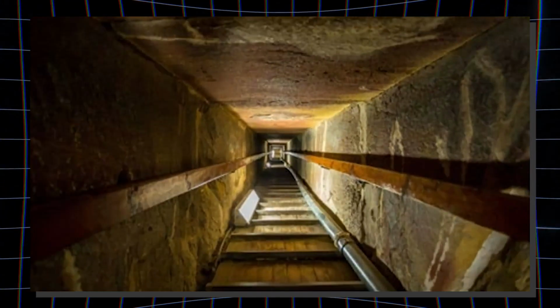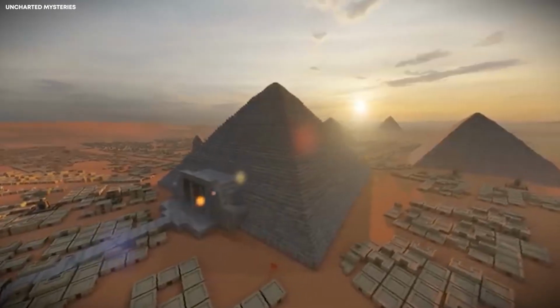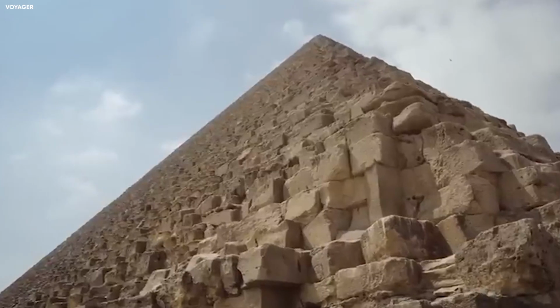The combination of radar scans, sound studies, and precise alignments points to a hidden design that lasted thousands of years. Every new discovery encourages people to look closer and rethink what might be buried under one of the world's most famous monuments. More evidence kept piling up, but that's exactly when something strange started happening. Access to the site became nearly impossible.